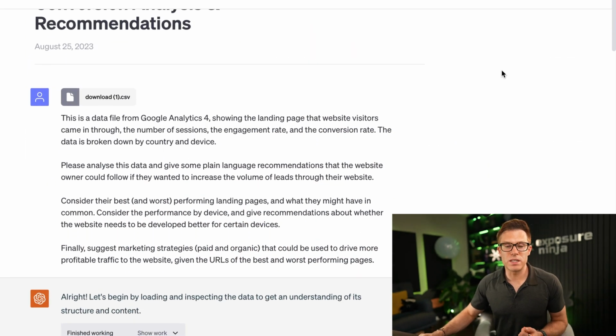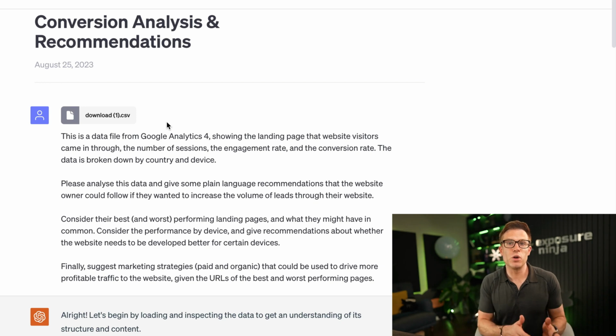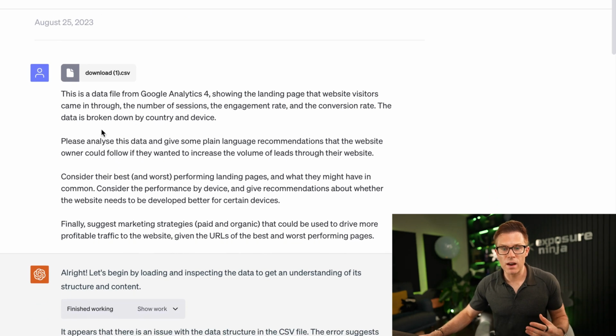The next area that I think generative AI holds huge potential for marketers is in analytics. Now, marketers these days have so much data at their fingertips. This is where tools like ChatGPT's advanced data analysis, formerly called Code Interpreter, come in. Here's a chat that I've had with GPT-4 where I've given it a download of some Google Analytics data. Now, this wasn't particularly well ordered and I just threw it in. I gave it a bit of description about what it's looking at and asked it to find some suggestions for marketing strategies that could be used to drive more profitable traffic to the website.